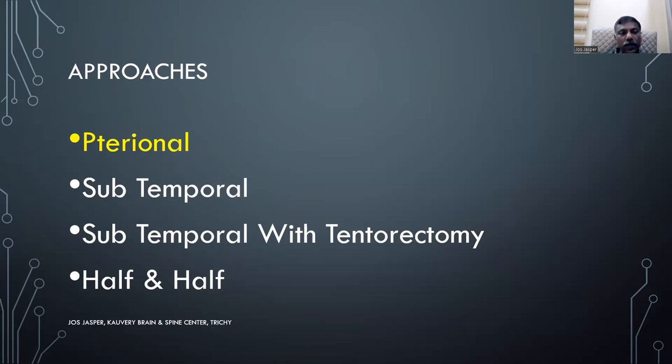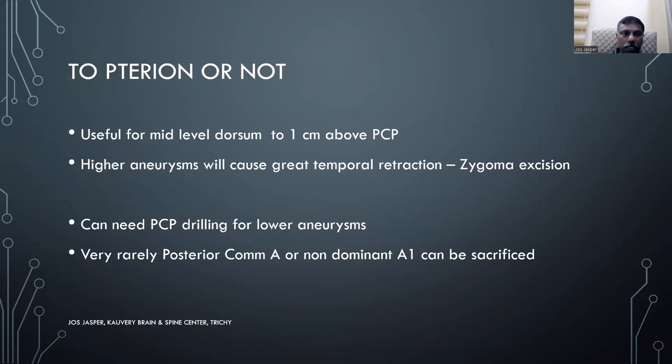The most commonly used approaches are the pterional, the subtemporal with cutting of the tentorium, and the half-and-half, or the hybrid approach, which has lots of other names too. So how do you decide, look, I'm going to do a pterional. Pterional is useful for lesions where the neck of the aneurysm is present from the mid-level of the dorsum to around 1 centimeter above the posterior clinoid process.